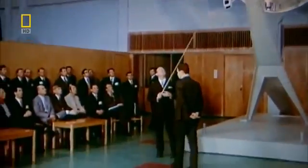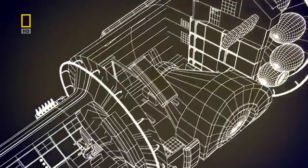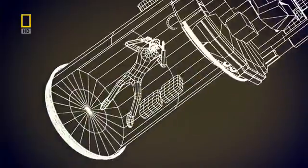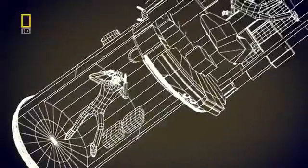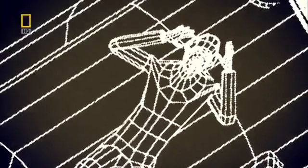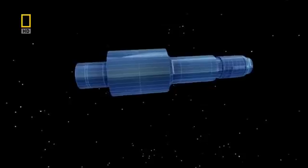The Soviets are determined not to be beaten again. They want to put a man in space for longer than ever before. Scientists don't know how the human body will cope over time in this extreme environment. So they decide to put a laboratory in space to find out.